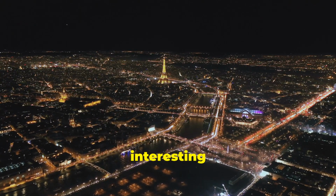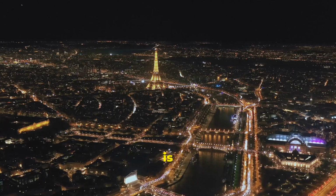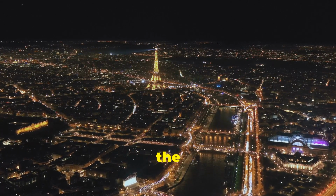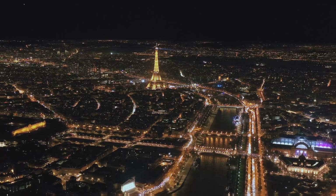Moving on to our next interesting fact. It's about the Louvre Museum in Paris. This iconic museum is home to nearly 380,000 objects and displays 35,000 works of art, including the famous Mona Lisa.